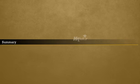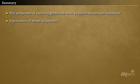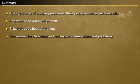Summary. In this topic, you have learned about the symptoms of steering problems and their possible causes and remedies, importance of wheel alignment, principles of wheel alignment, procedures for detecting and correcting wheel alignment problems.